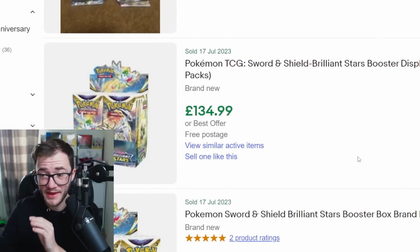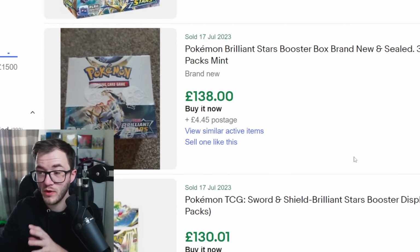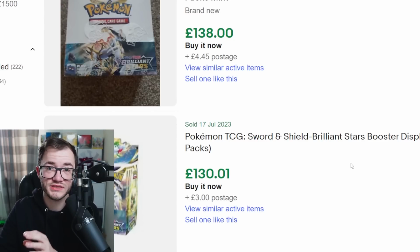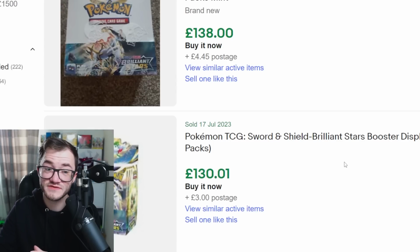There's 135, so that's a big price difference between those two booster boxes. 130 there. We got 138 plus postage, 130. So it does vary, to be fair. But let's say the average is probably around 130 to 135 for a Brilliant Stars booster box. Over here, we're probably looking at one of the more expensive sets, but it's holding pretty decent value, even though it has been going down slightly.